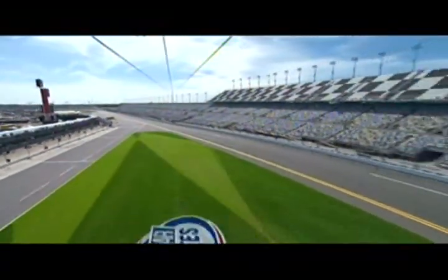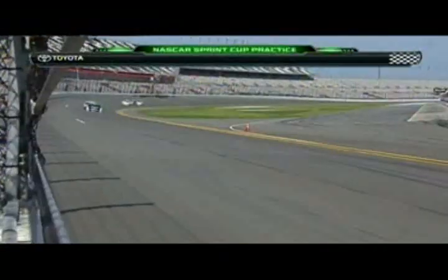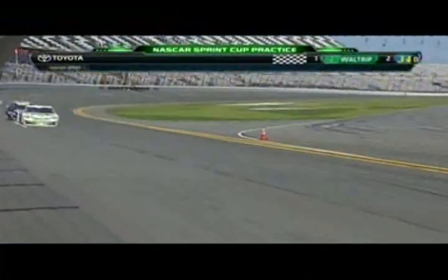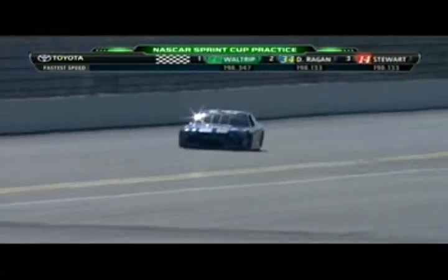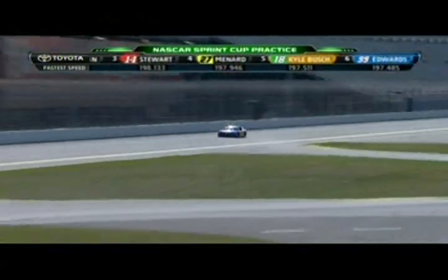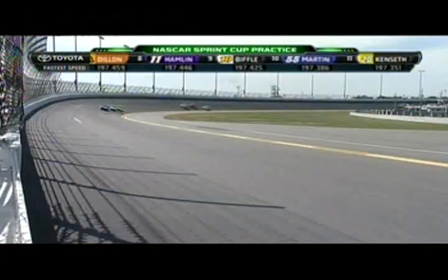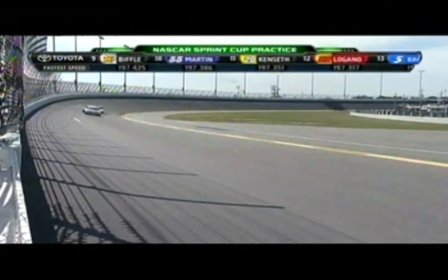About 6 minutes remaining in this first of 2 practice sessions today. We've just learned that Tony Stewart is done for the day, his Mobil 1 Chevrolet. 6 cars on track, 2 packs of 3. And Mr. Lonely. Oh, yeah. Jimmy Johnson.